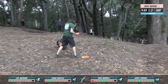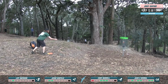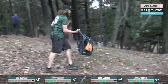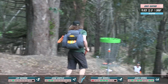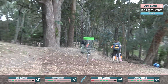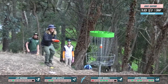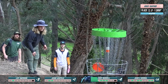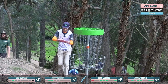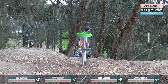Juan is on fire. 14 down through 23 holes is really good, especially on this layout. Jesse's playing clean, getting some birdies here and there. A lot of clean scorecards. We got just one bogey on the screen. There's a great birdie from Corey. Leaf able to clean up a par there.